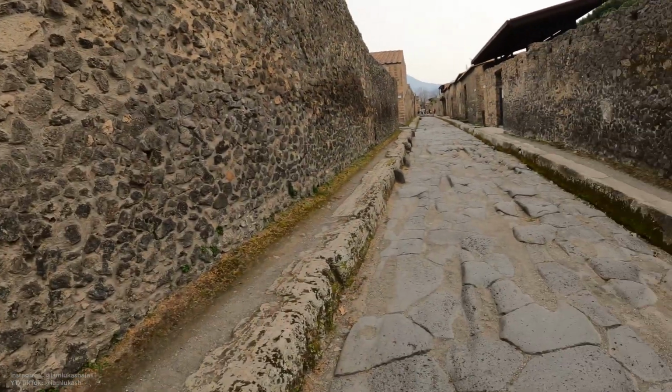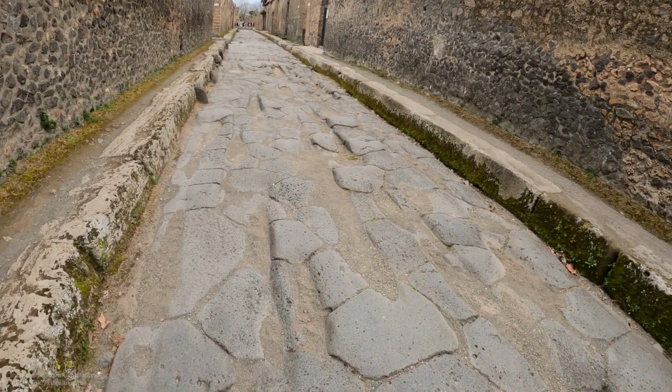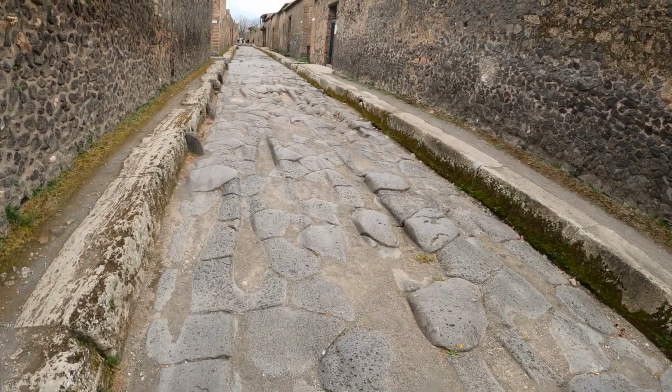Don't forget to look down when you're walking, because this is how some of the paths look like and you can trip really easily. But yeah, that's historical, so obviously they can't just rip it out and put fresh asphalt over here. It would probably not look really great. Be cautious.